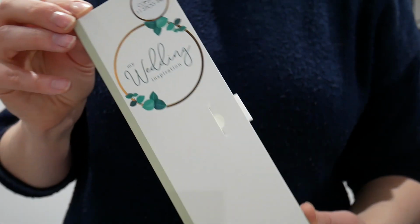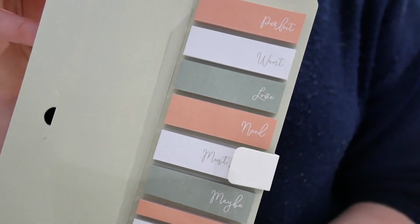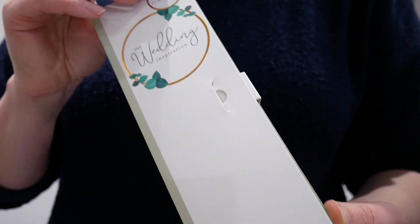Yeah. So the first thing I'm going to show you today, I'm slightly obsessed with it, I've got to say, it says My Wedding Inspiration, and it contains 11 sticky tabs, or 11 blocks, not just 11 single sticky tabs, because that'd be pretty stingy. Yeah, it would. But it's basically like a notepad opening thing, and it has all these different sticky tabs that say different things like perfect, want, love, need, must have, maybe, in different sizes and colours. So when you're going through your magazines, you can tabulate it so you can come back and reference. I love this. It's cool.